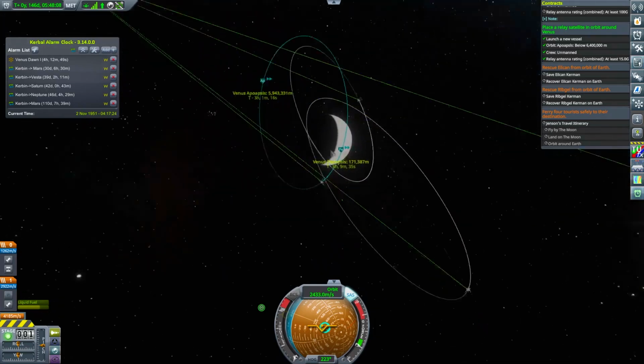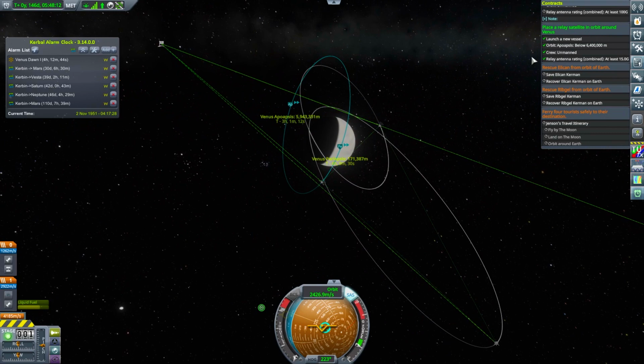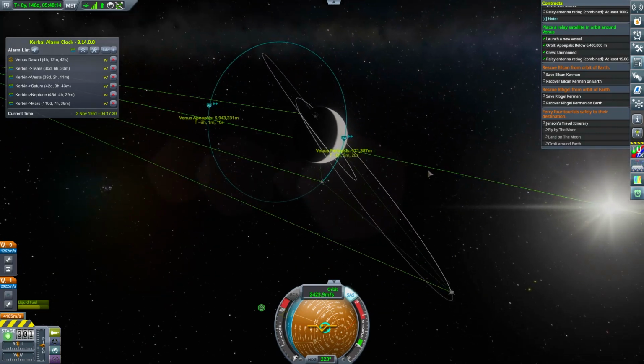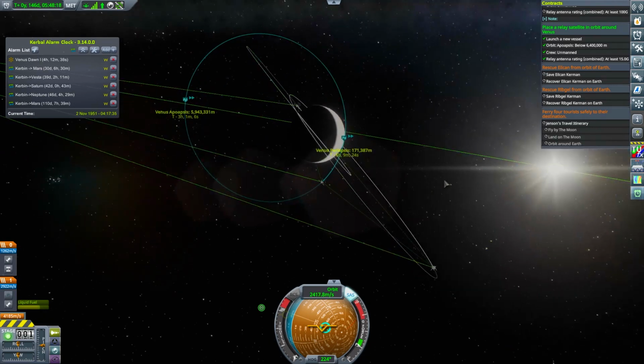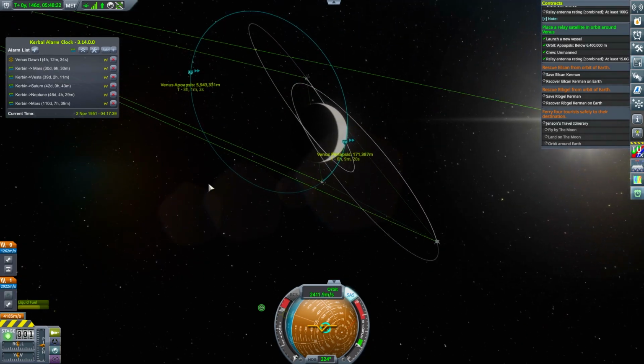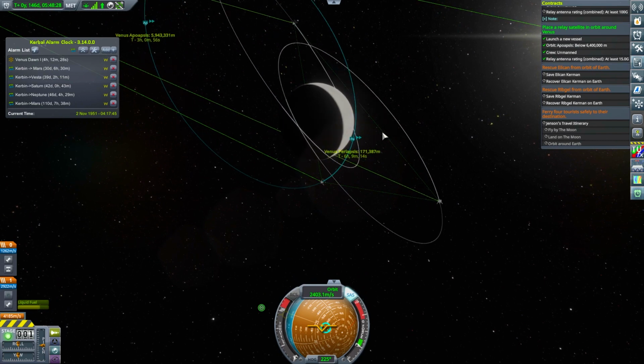Okay, we now have something of a relay system, although not particularly good. I think I want to put them equatorial, and I would like them to both be at the same altitude. They should have enough delta V. Yeah, they've got plenty of delta V. So we might look at a Venus network starting up around here. Put them in geostationary, or Venus stationary, would probably be a good idea.